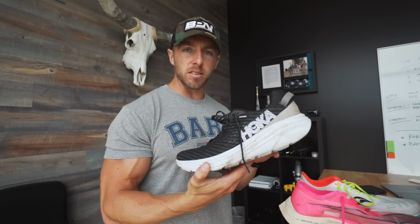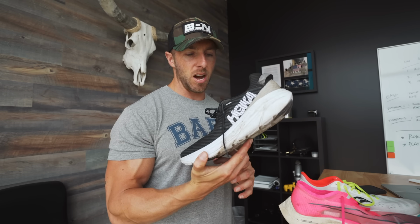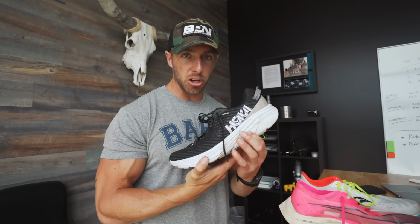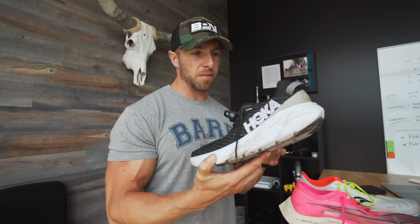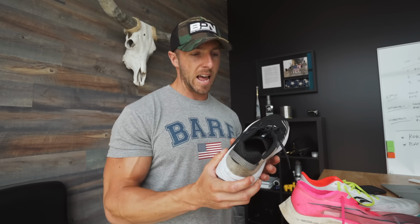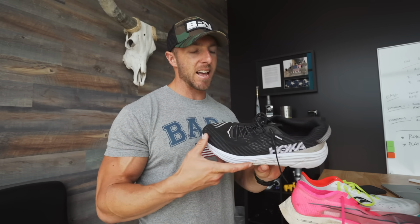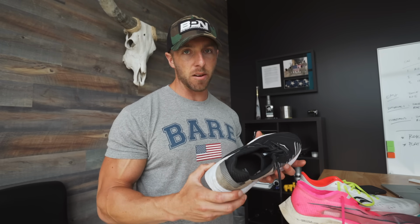I have always loved, and I do love, the Hoka One One Rincon. It's got a lot of cushion. It's comfortable. It's a bit wider. It fits true to size. And it's just a comfortable, very light running shoe. One of the downfalls, however, is that they break down very fast. I get maybe tops 200 miles out of a Rincon.